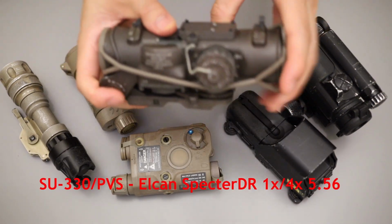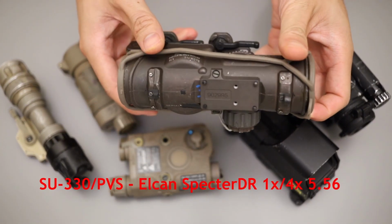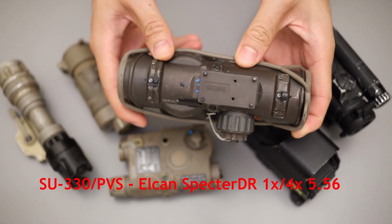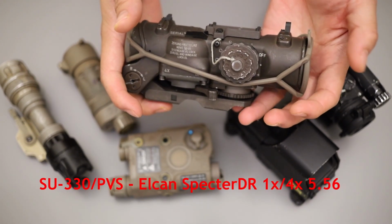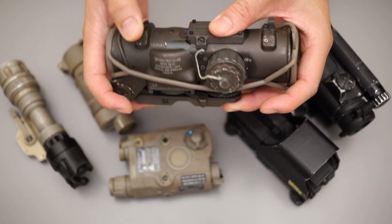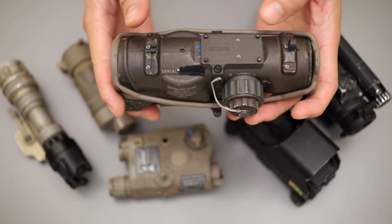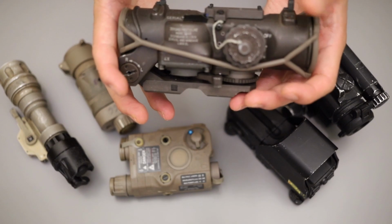Okay, this is probably my most expensive one that I have. I think I used my COVID stimulus check to purchase this, or at least help purchase this. I think I ended up paying like $1,800 for this. So this is quite an expensive sight. Elcans are not cheap in general, but this one was also not cheap.